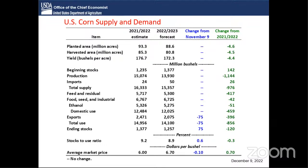Also worth noting, we don't have a slide up for this, but I'll just note we also have our sorghum exports. China demand isn't there, very slow, so we're lower at 20 million bushels.